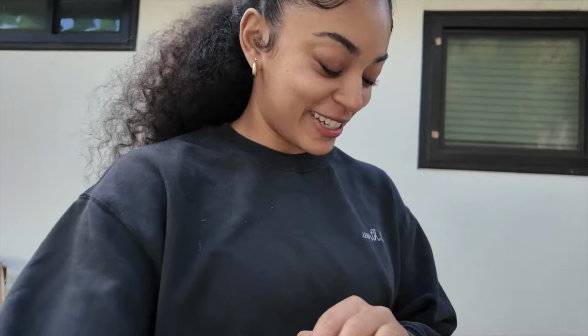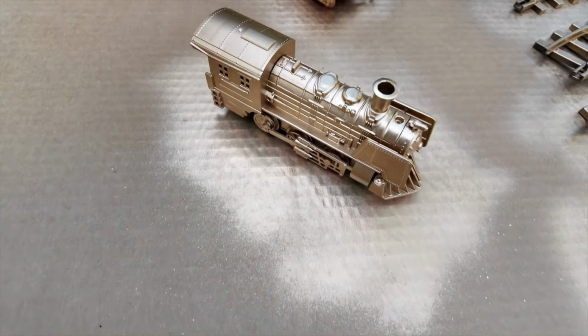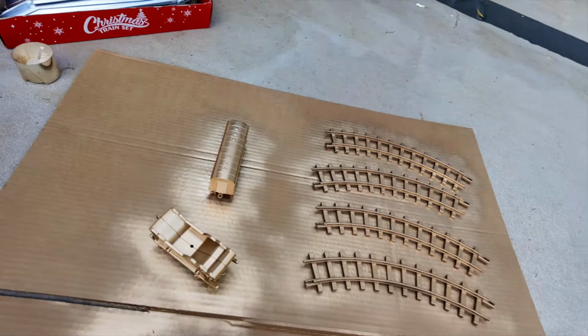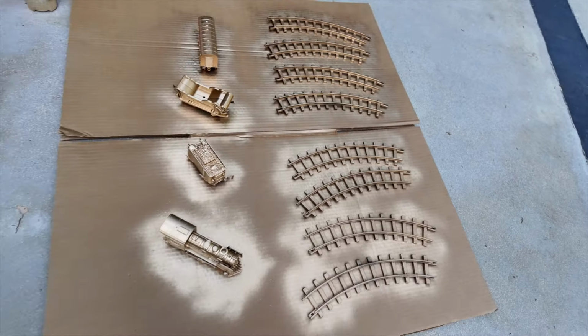It looks so good. I gotta show you guys. Hold up. You guys, look at that. Adorable. Adorable. Adorable. Even the tracks are gold. It's gonna be real cute. Now I can actually let that dry while I put up the tree.